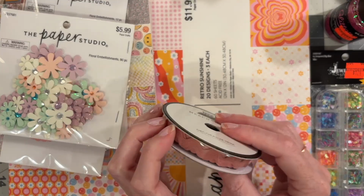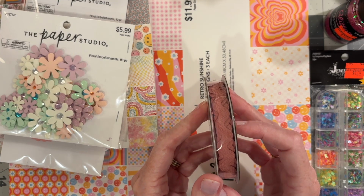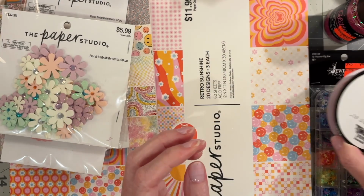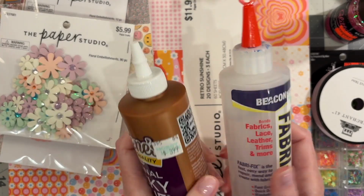In the fabric section, the trims were 40% off, so I got this because I have never seen a mauve rickrack before. Anywhere, but especially at Hobby Lobby. And then last but not least, restocking the essentials.